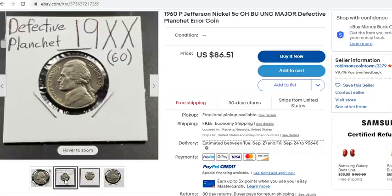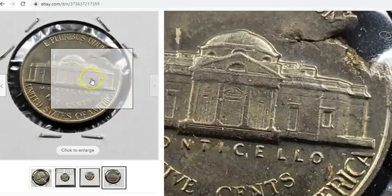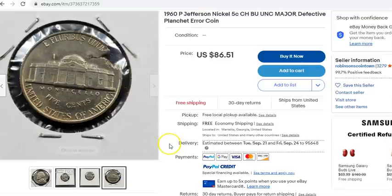But something like this, because of what it looks like and it's unmistakable in what it is, you don't need to grade this. All right, this is something right here. You could save yourself the extra expense and just go ahead and sell it as is, or add it to your collection. People will say, "Well, I'm not really interested in selling. I want to add it to my collection," and that's good.